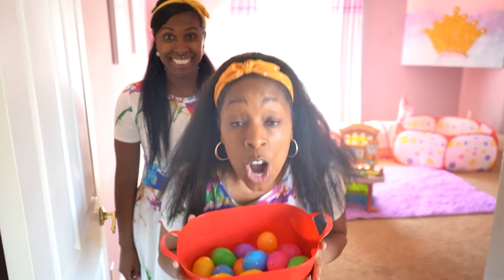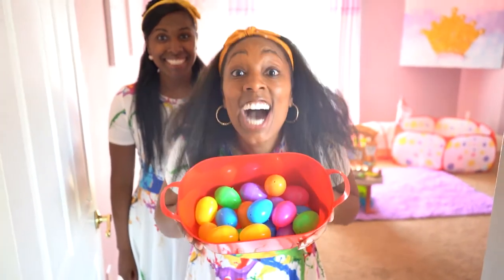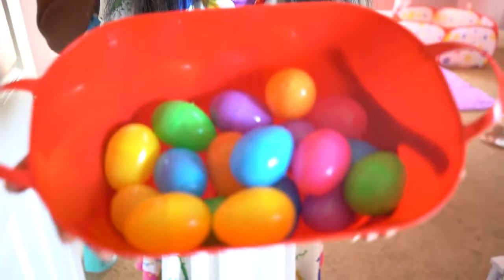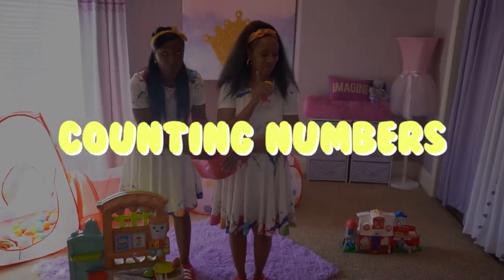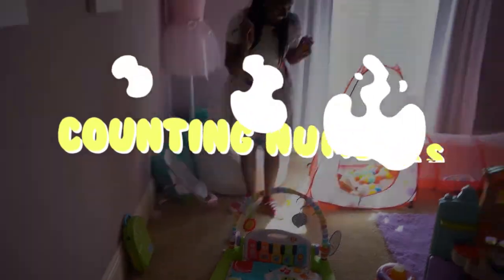And today, we're gonna hide all of these colorful eggs! Yeah, from all the kids! So this is gonna be fun! Let's go! Okay guys, we're all done hiding the eggs. Let's go get the kids! Let's go!